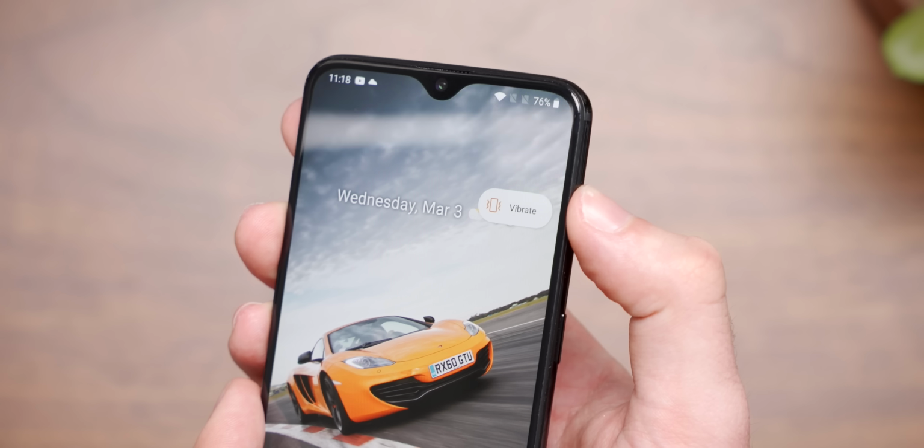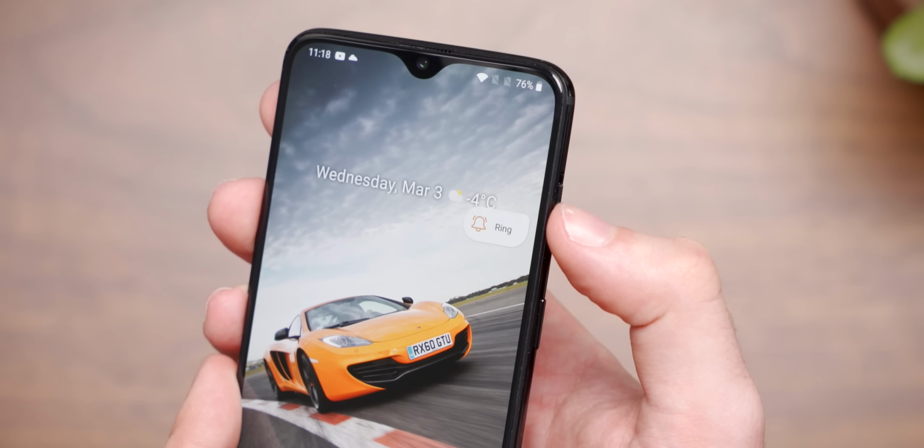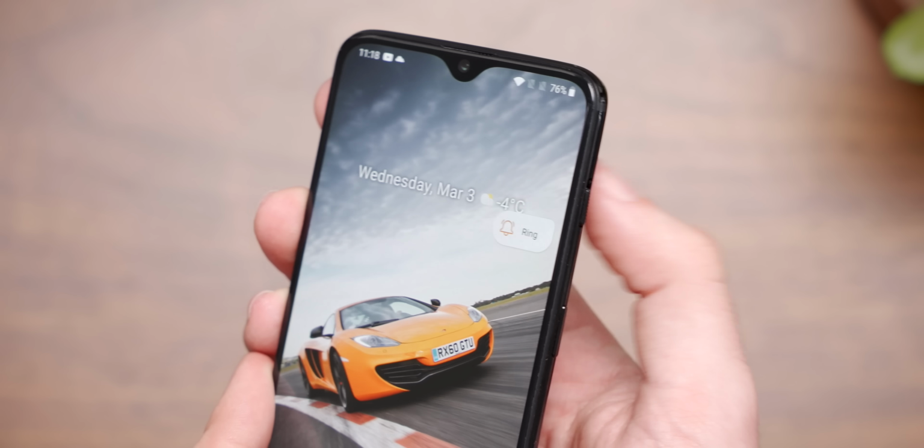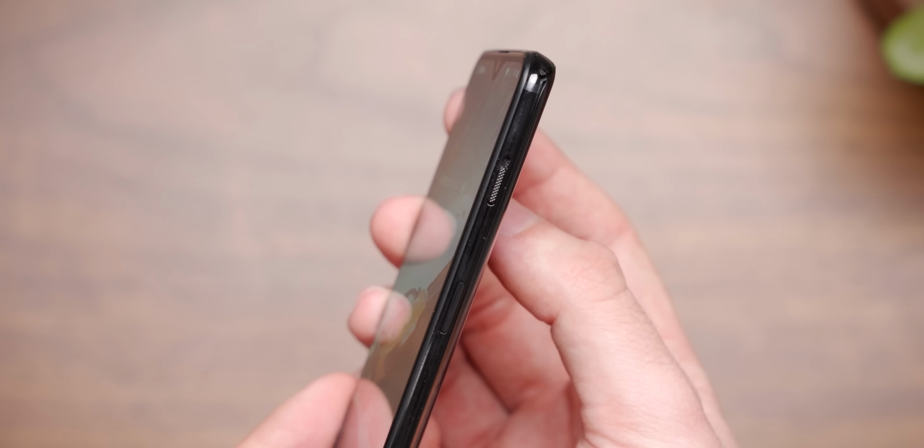In classic OnePlus fashion, the 6T also comes with a 3-way alert slider that lets you switch between ring, vibrate, and silent on the fly. This is one of those little things that makes me love OnePlus phones just that little bit more, and I really hope they continue doing this on every phone they make in the future.